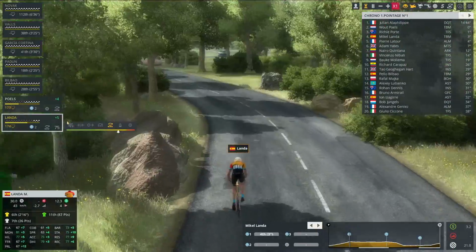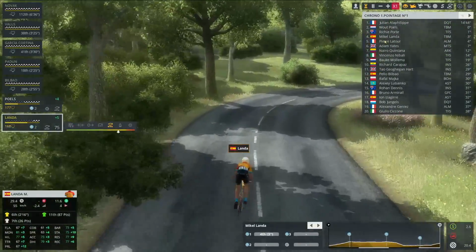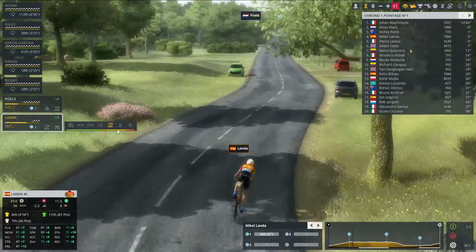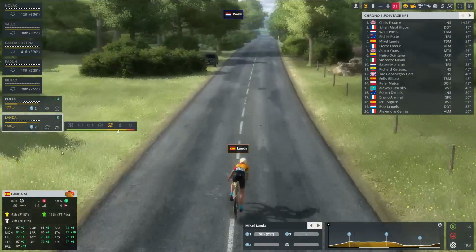Now we're on the flat section, we can go down to 75 and 4th place at the first split, just 3 seconds down on Julian Alaphilippe. We're gaining time on Yates and Quintana. My word, this could be a pretty special day for Landa.